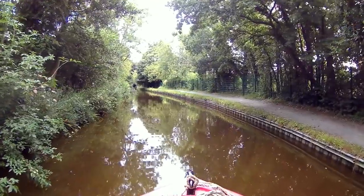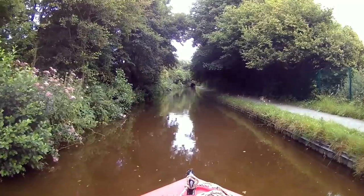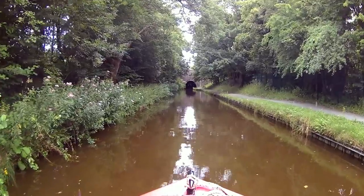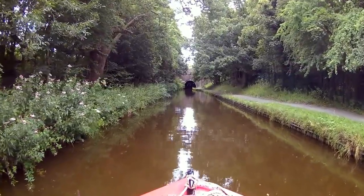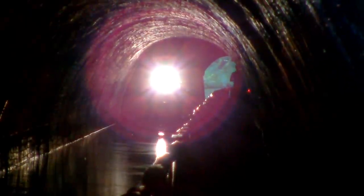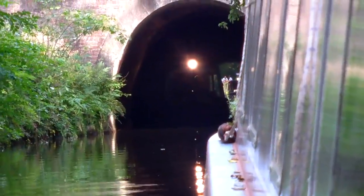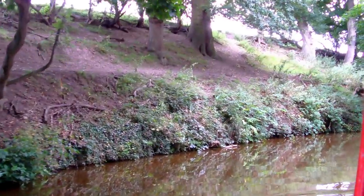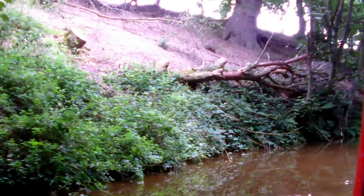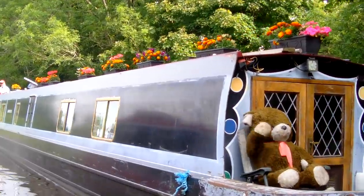About a quarter of a mile past Chirk Marina is White House Tunnel. At only 174 metres, it's a baby compared to Chirk. I thought I could see something in the tunnel, but no light, so I sounded my horn. Yeah, that's better. And I get a friendly wave from Owen's bear as I went by.